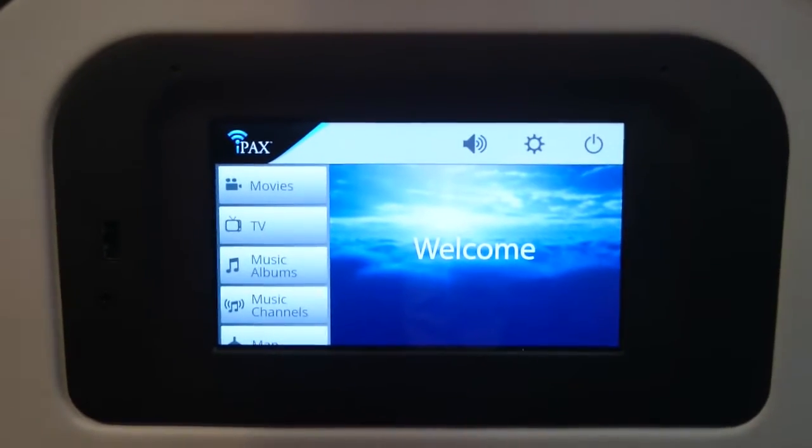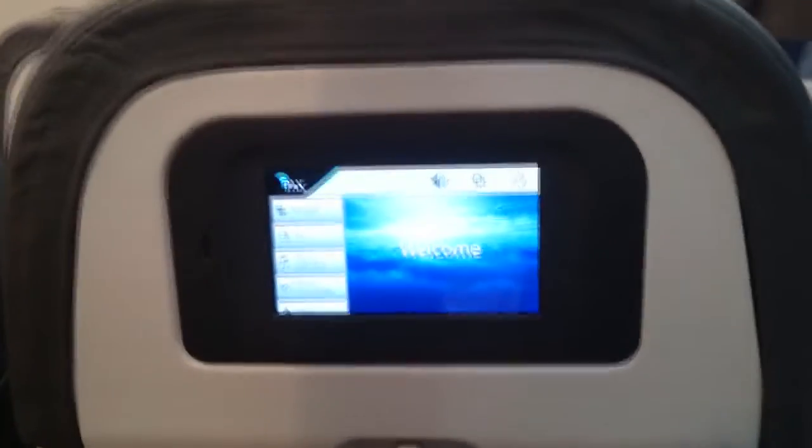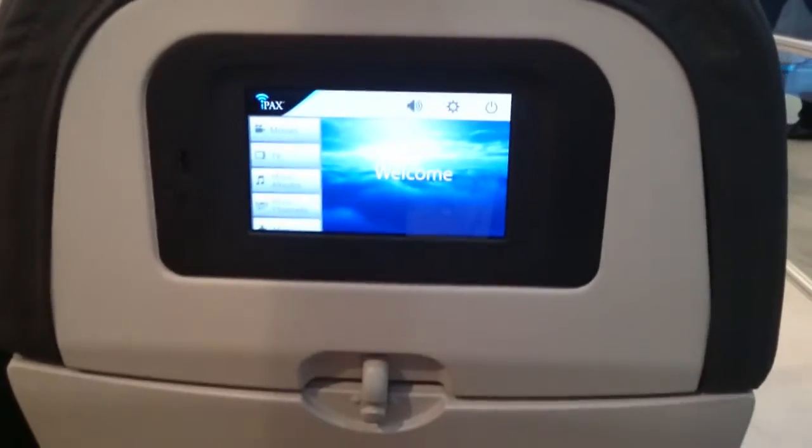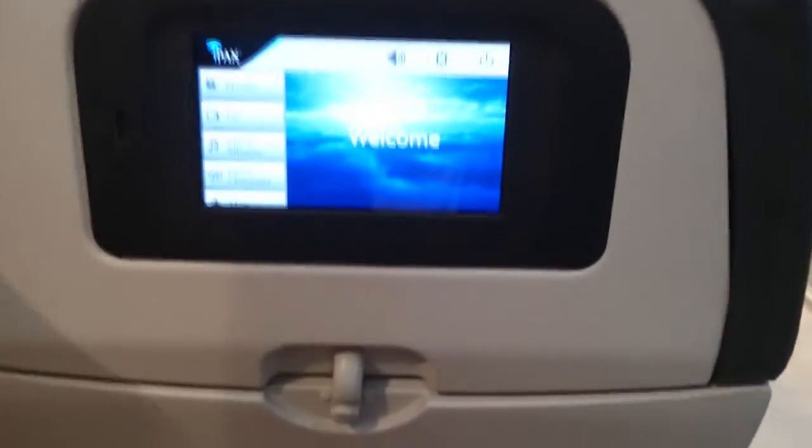Today we're taking a look at the newest entrance into the embedded IFE field with Lumexis' iPax system, which debuted at the Aircraft International Show 2015 in Hamburg earlier this year. It's a relatively small system, but it's lightweight, inexpensive, and highly efficient.